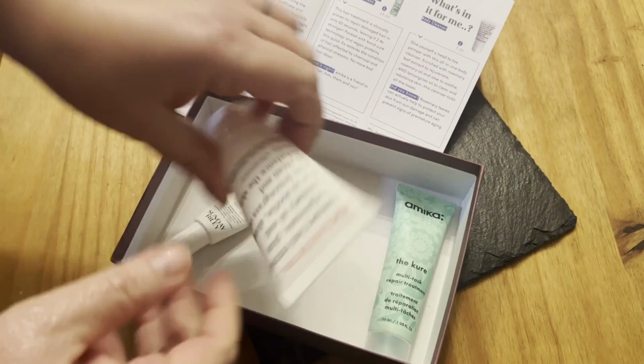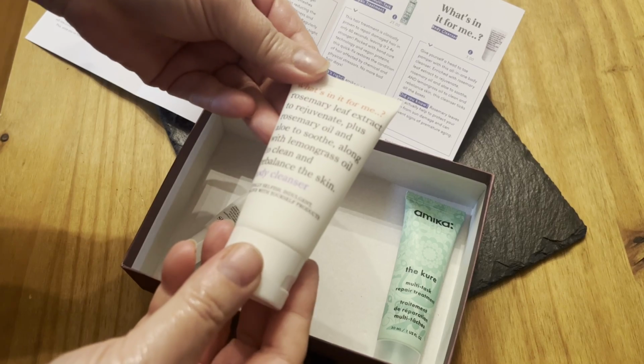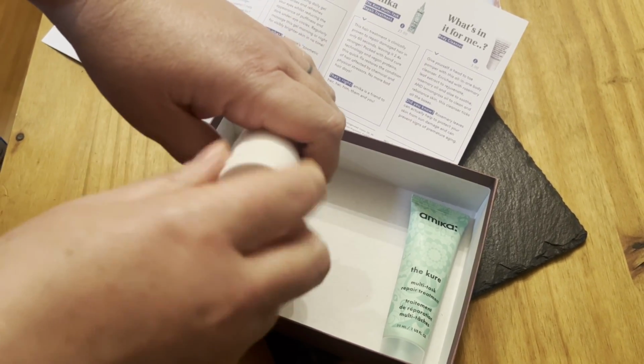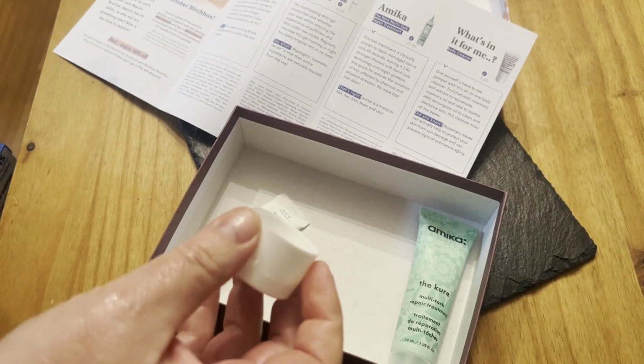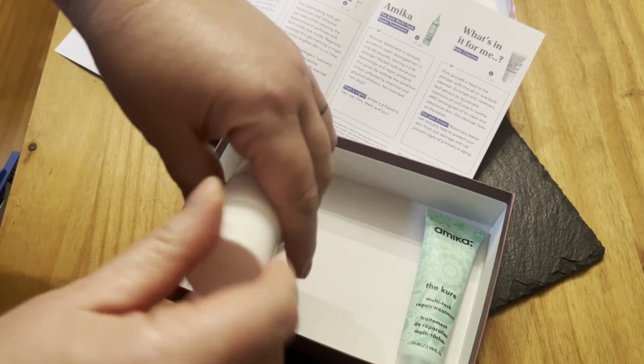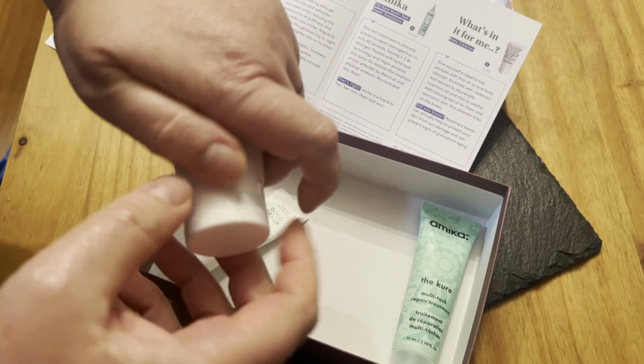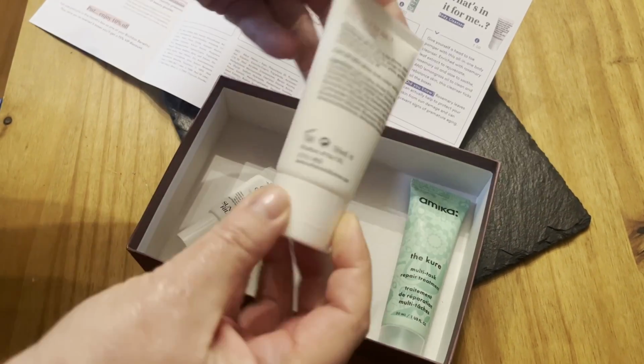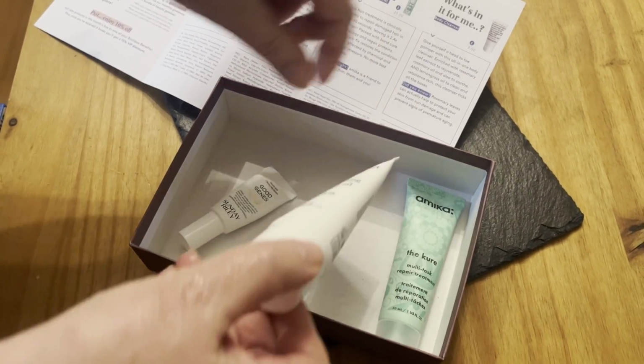This next one, a body cleanser. This is £3 for this size. See what it smells like. Lovely. Lemongrass and rosemary. £3 for that. I mean, you wouldn't normally pay that for something so small.